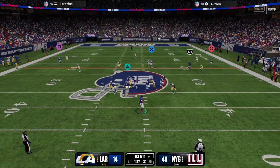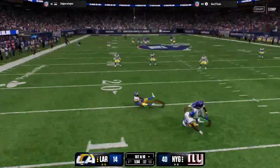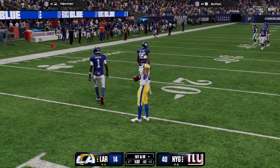On first and 10, here is Dart. He'll look deep here for Neighbors. And the Rams will take over at their own 14-yard line.